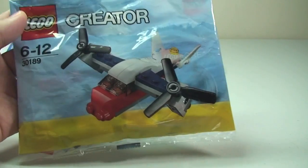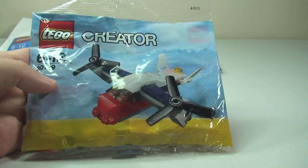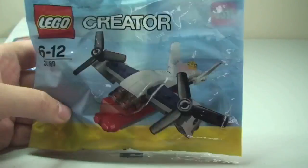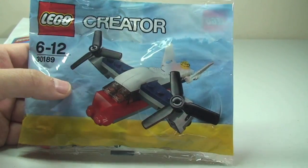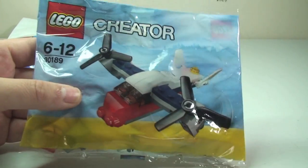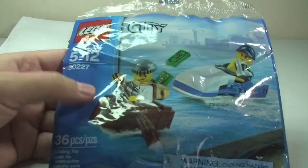And also the Creator Heliplane 30189. He sent me that as well, but again I have quite a few of these now, so that will go towards the collection and towards my giveaway box. But this was the main one I wanted actually, so thank you very much for that. What's he sent us, Ethan?